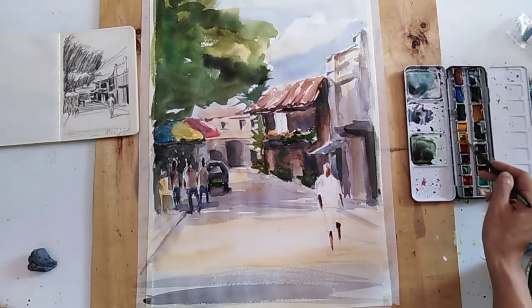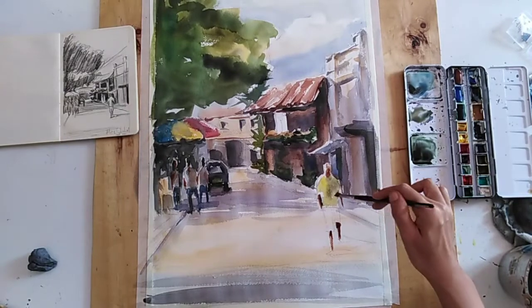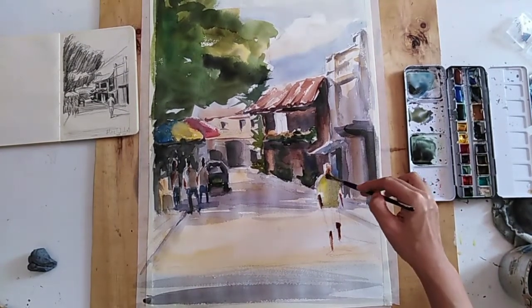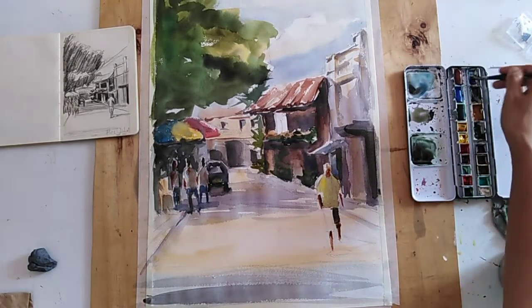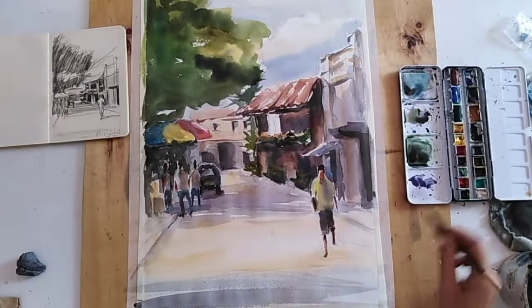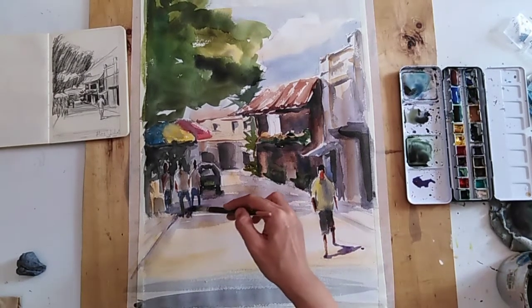I usually use ochre and then sienna. And then darken the sienna with ultramarine. Same purplish color for the shadow.